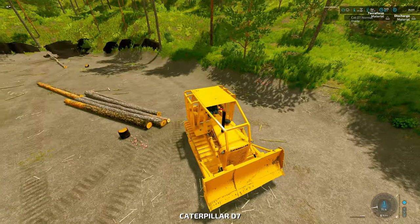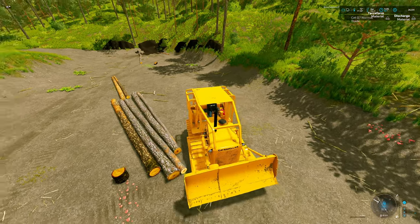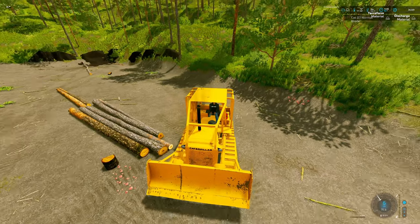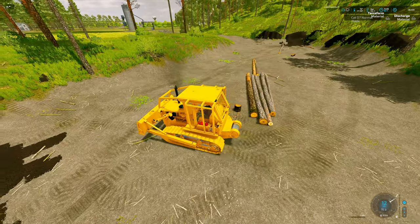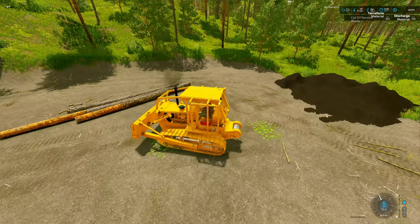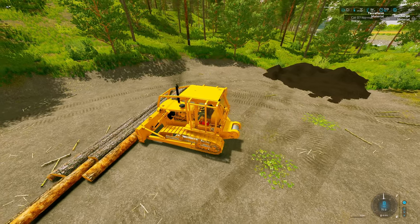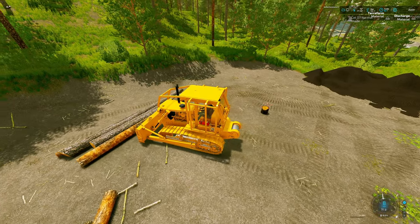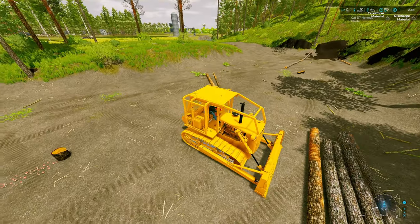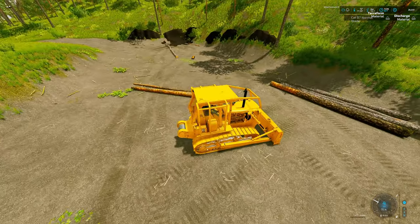Get those other two. We'll just back up a little bit on this side. Actually, what I might do, ram these right into the wall. Be able to push them right with this. Yeah. Push them right off to the one side. Get the other ones and we'll push them over here too.